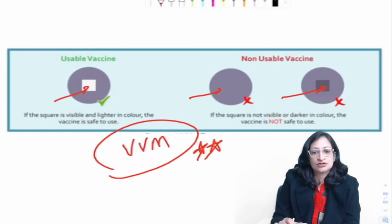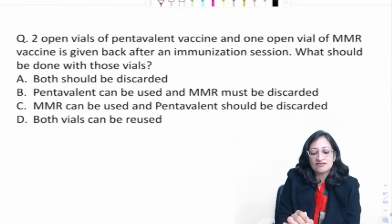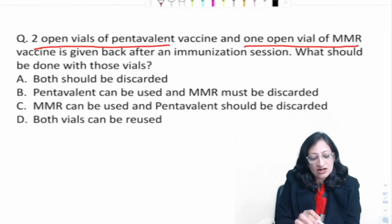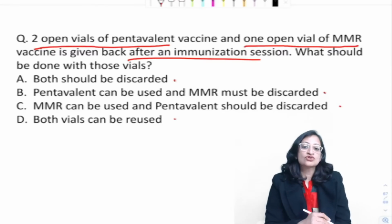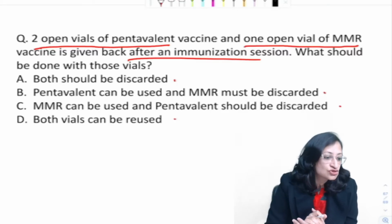So moving ahead, 2 open vials of pentavalent vaccine and 1 open vial of MMR vaccine is given back after an immunization session. So you have 2 open vials of pentavalent vaccine and 1 open vial of MMR vaccine given back after an immunization session. What should be done with those vials? Whether both should be discarded, or pentavalent can be used and MMR should be discarded, or MMR can be used and pentavalent should be discarded, both vials can be reused. So here again our knowledge of open vial policy and which vaccines follow this open vial policy comes to use.